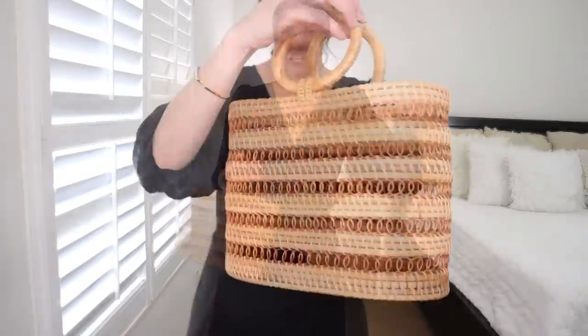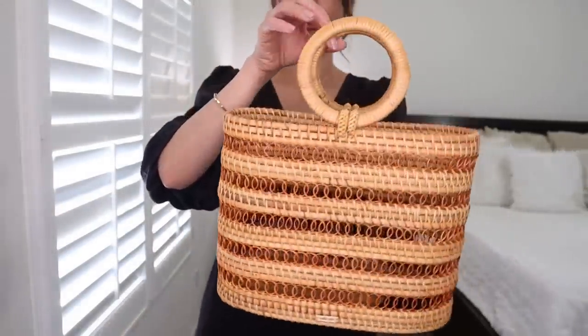Since my camera is very dark, I need to fix that probably. Anyway, the bag is on sale. I think that I told you, and I love this bag. It's the perfect basket bag that is very solid, very rigid, and I can do this with my bag, and it looks pretty amazing. Okay, yeah, I think this one is a keeper.